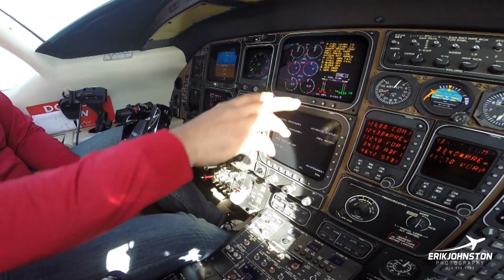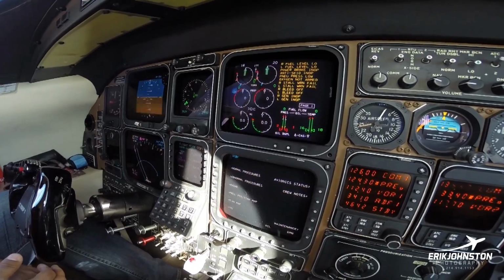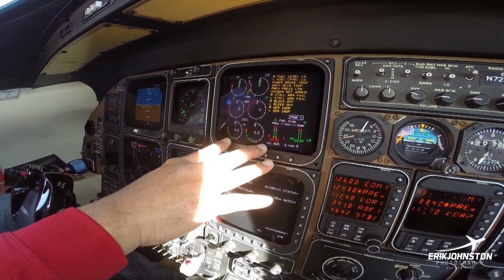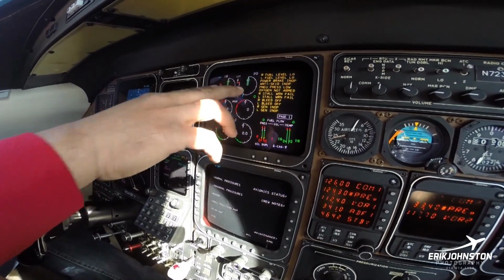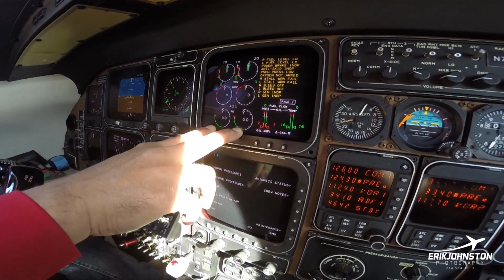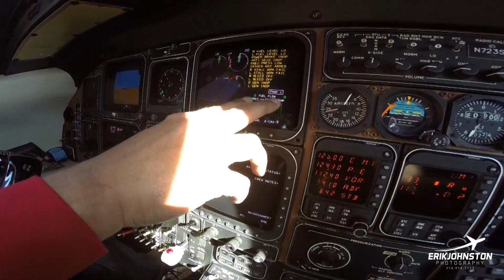Starship was also certified with EICAS. EICAS stands for Engine Instrument Crew Advisory System, and what you see here is engine health and engine performance. What you have here on the top is the ITT, which is the turbine temperature, the propeller RPM, the N1 on the turbine, and then you have oil pressure and fuel flow.